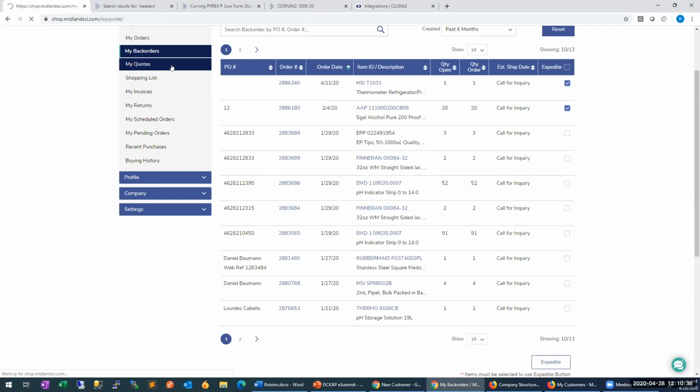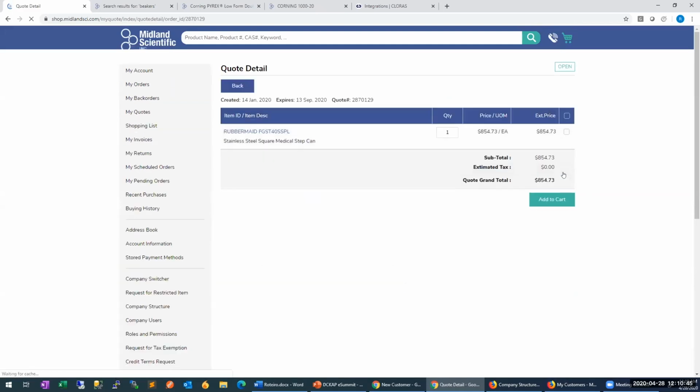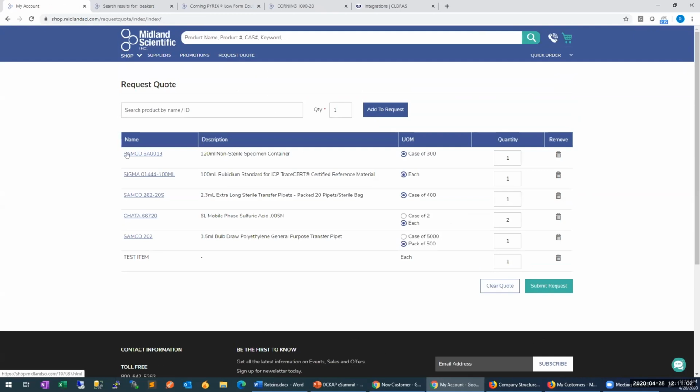There's also the possibility of seeing quotes. They have on the website the possibility of converting a quote to an order. So all the quotes that were created on Python 1 are available on the website, and they can easily just add the quote to the cart and place an order from here. And also we created an option for people to request a quote, so they can either select items that we already have on the system and submit a request, but also items that are not available, they can just enter here on the search box and add to the request, and we will look for them from our suppliers and try to put that item on our system.